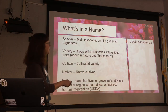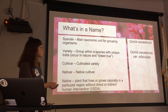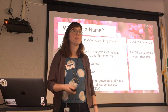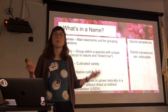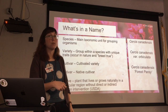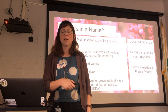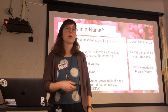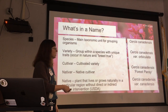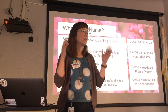Right, so going through this example again, you have Cercis canadensis. It's our redbud. Cercis canadensis variety orbiculata. It's a western redbud. It's a type of canadensis that they find more in the west. Forest Pansy is a purple-leaved redbud, right? So that is a nativar. You might also call it a cultivar, but it's a cultivar from a native plant, so that's why we can also call it a nativar. And then finally, Cercis canadensis variety canadensis is a pure native species.